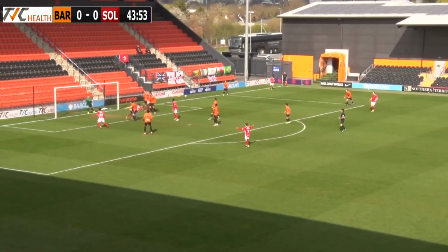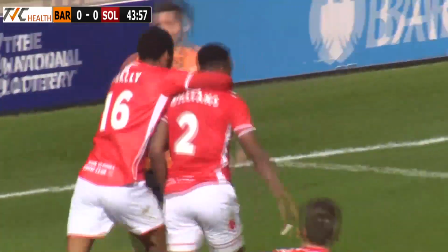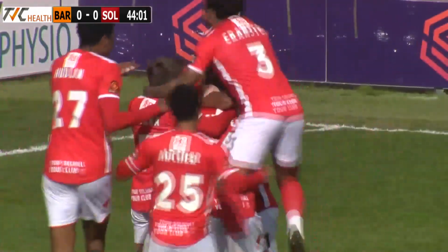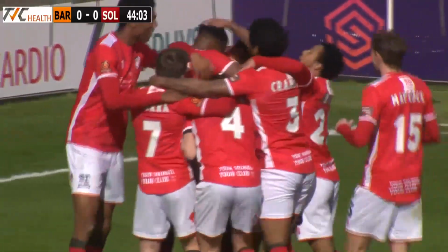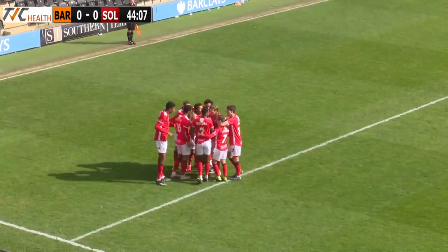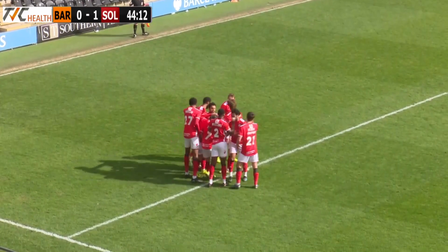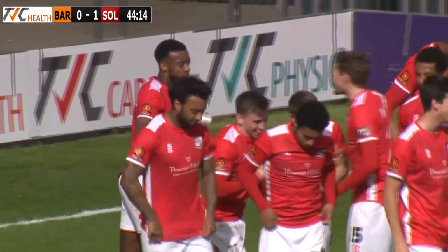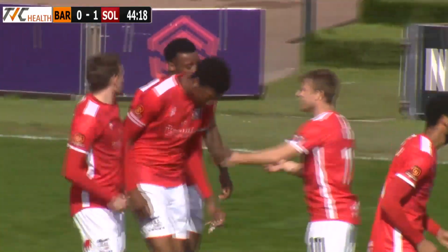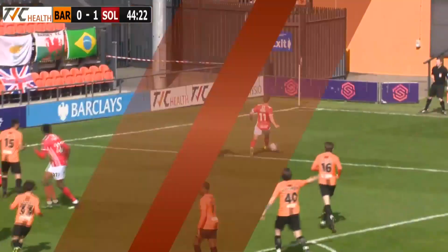Crosses in now. It's a free header, and it's a goal there for Solihull Moors. Tyrone Williams opens the scoring. He was in a world of space in the middle of the penalty area. Let's put the visitors 1-0 up just before the break. It's a sloppy goal for Barnet to concede, Aaron, to concede from a cross, and he picked up a space in between the centre backs and it floated agonisingly past the despairing glove of Eamon Aziz.